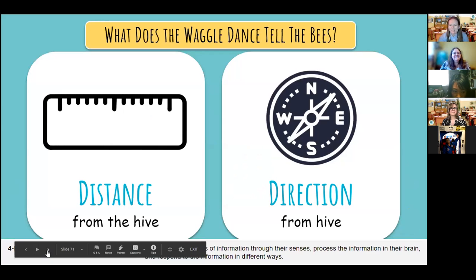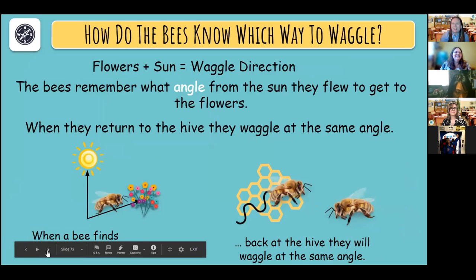The waggle is based on distance and direction. Imagine if we had to dance for our friends every time we wanted to tell them something really cool. The bees do. So during this lesson, students work on angles, they work on measurements as we compare the angles to the sun, that is the bees' relative point, that they relate their flowers to.